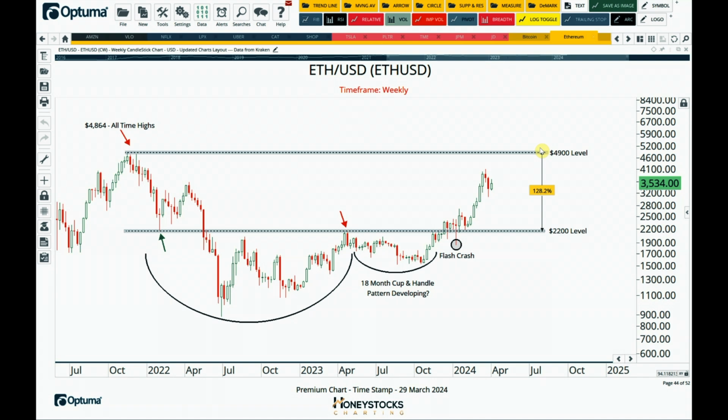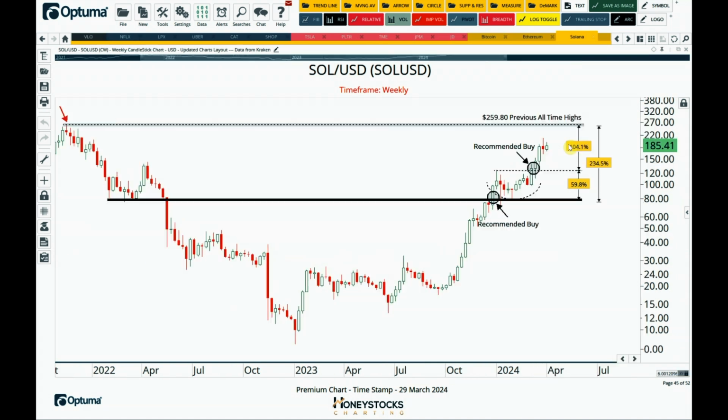But the chart, so I help my mum with the charts on crypto. And the 4900 level, I think, is the next big level for Ethereum. The Solana chart as well is done very, very well. Still working there with that 259 level.